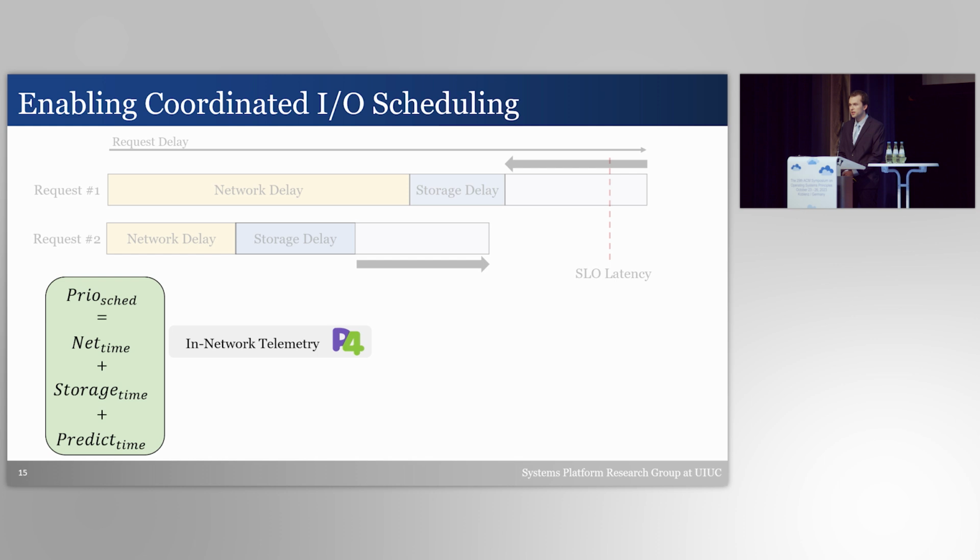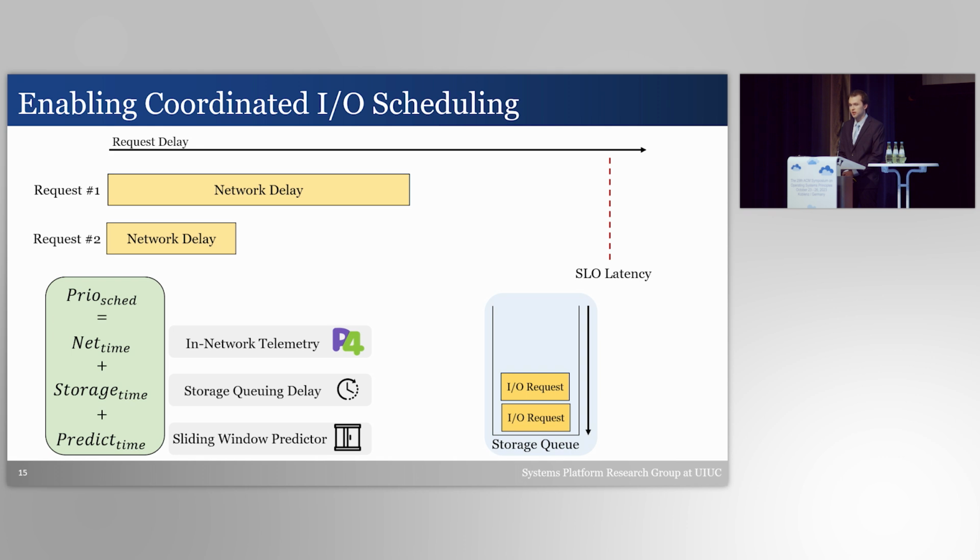We can use the latency field that we added to the packet to accumulate this network delay as the packet traverses the switches in the network. For the storage delay, we use the time the request is then queued into the storage stack, which allows us to automatically prioritize requests that have spent more time in the storage scheduling. To estimate the outgoing network delay, we use a sliding window of recent incoming packet latencies to better capture the current network state.